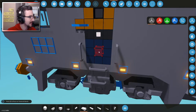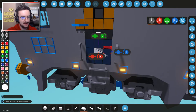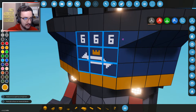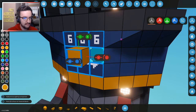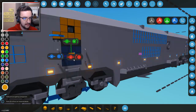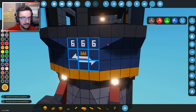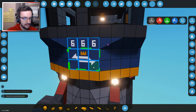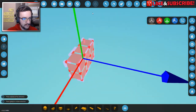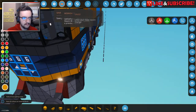In the middle, just one little block. You reckon? There's gonna be crowns everywhere. Oh, it's tiny. Or the whole logo again. Nah. Is that too many logos? Well, have a look and see if you don't like it. Just put the crown. I think it'd be too many logos. What does everyone in chat think? Let me paint it before.